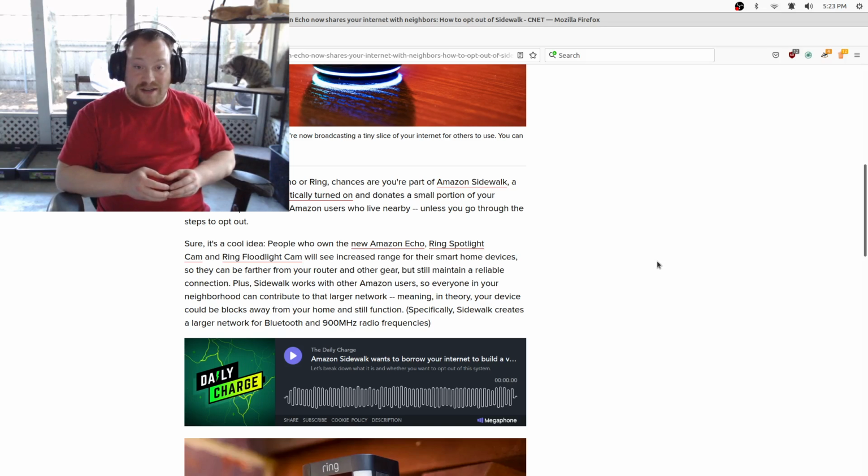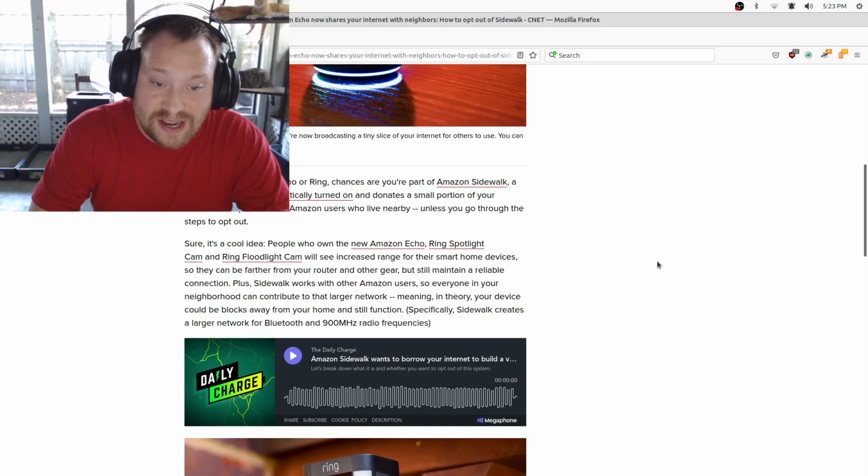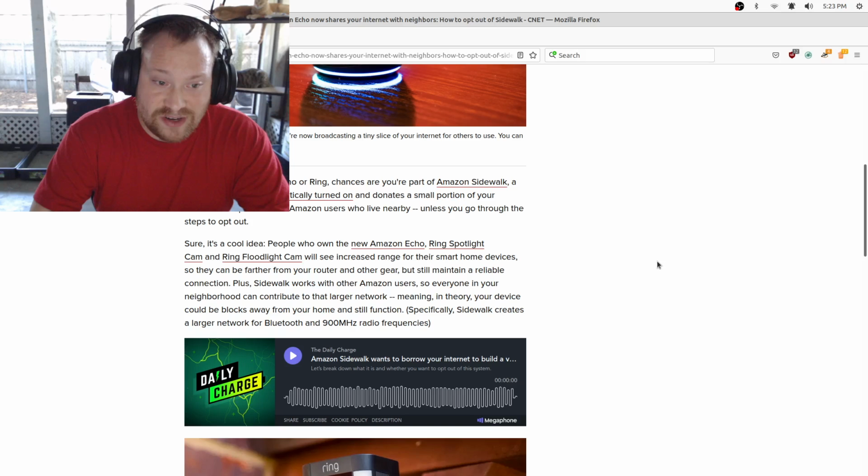People who own the new Amazon Echo, Ring Spotlight Cam, and Ring Floodlight Cam will see increased range for their smart home devices, so they can be further from your router and other gear, but still maintain a reliable connection. Plus, Sidewalk works with other Amazon users, so anyone in your neighborhood can contribute to that larger network. Meaning, in theory, your device could be blocks away from your home and still function.